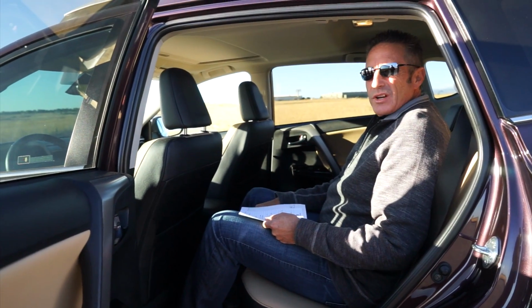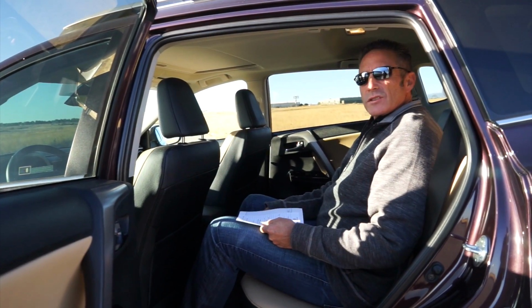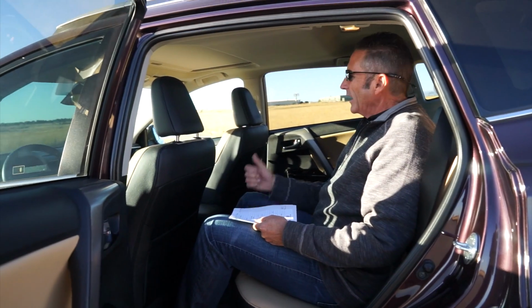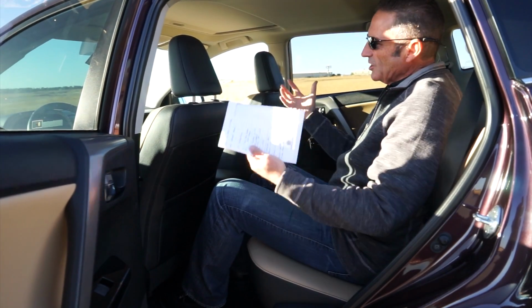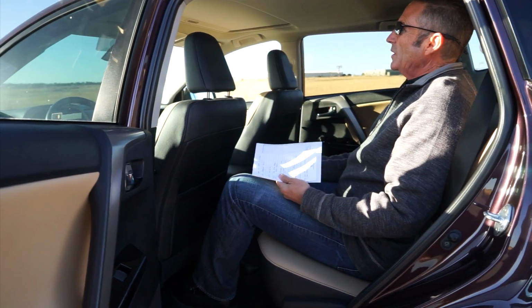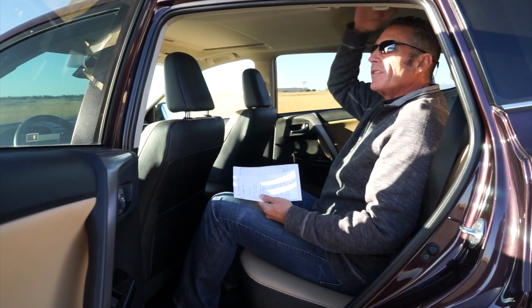And I will tell you, she's driving a Jeep Grand Cherokee, and as far as the back seat is concerned, this vehicle has more room in the back seat than her Grand Cherokee does. Cargo room is about the same. It's a little bit smaller overall vehicle, but they've done such a great job of positioning everything inside that, honestly, this car works well.